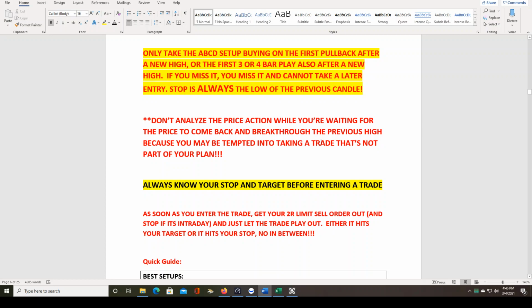Don't analyze the price action while you're waiting for the price to come back and break through the previous high. This is again from like an old mistake I made a few months back, where I was trying to teach, and waiting for an entry, and I started saying, well, this reversal is probably going to work out, even though I don't normally take it. And I talked myself into taking a trade, and of course it failed. And then I felt really bad that I took that loss, because it wasn't something I normally trade anyway. So that's what that's all about.